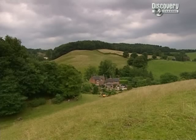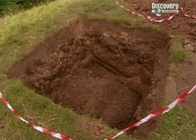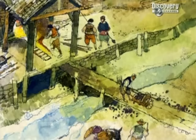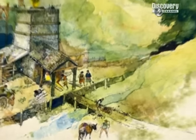Across the valley at Furnace Cottage, we've called a halt to work in Trench 4, which was investigating an earthwork platform across the stream from Rob's garden. We think this would have supported a bridge leading into the furnace complex. Another piece of our Elizabethan jigsaw slots into place.